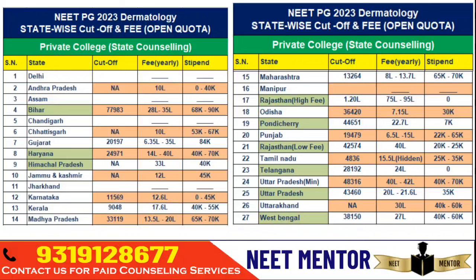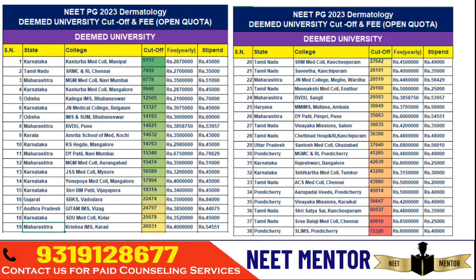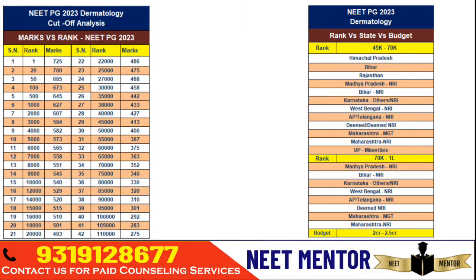So we will get to know the information across India at the PAN level for government, DNB, private and deemed university cutoff also, for all the deemed university colleges, and this cutoff, yearly fee and the stipend. We will also see marks versus rank for last year, and accordingly, depending on your expected score, you can check how much rank you can expect. Depending on the comparison with last year's cutoff, you will get to know where you have the chance to get the seat, in which state, and through which type of counseling.